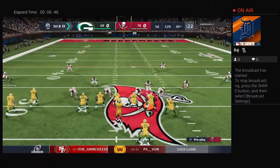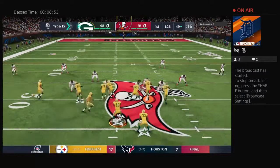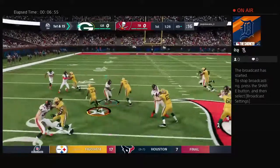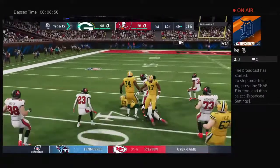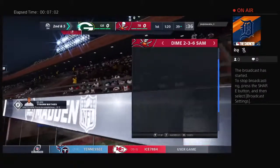So a little bit of a stiffer challenge now. 1st and 15 following the delay of game. After the penalty, it's Jones. Without the previous penalty, that would have been a first down. Instead, it's just a gain of 10.